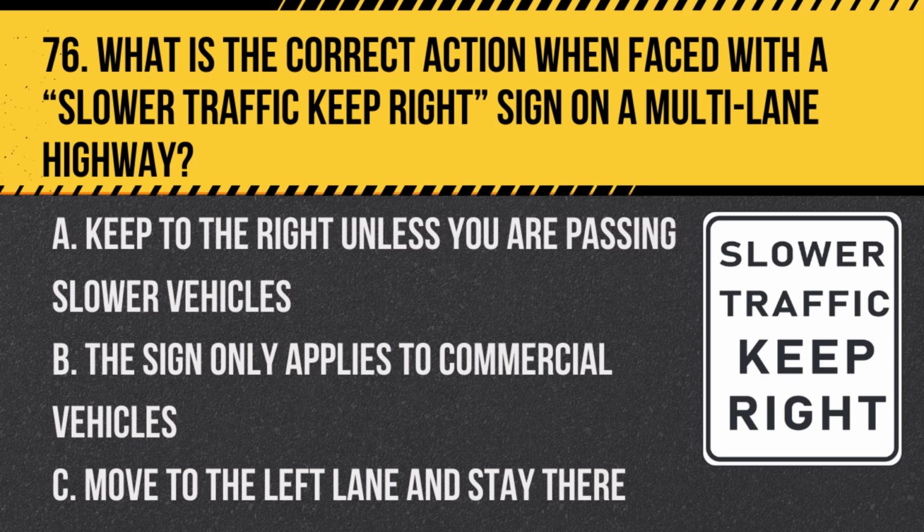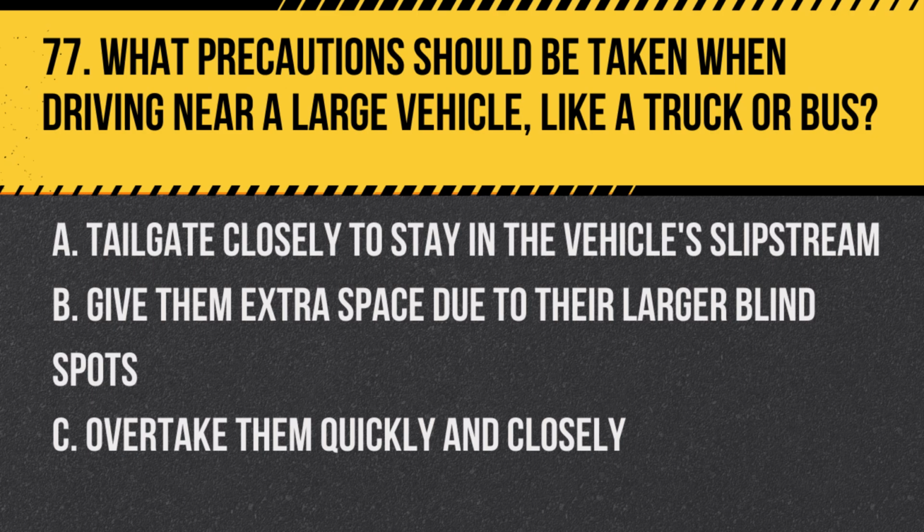B. The sign only applies to commercial vehicles. C. Move to the left lane and stay there. Answer. A. Keep to the right unless you are passing slower vehicles. This sign indicates that slower moving traffic should stay in the right lane, using left lanes primarily for passing. Question 77. What precautions should be taken when driving near a large vehicle, like a truck or bus?